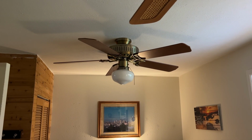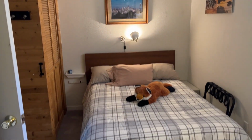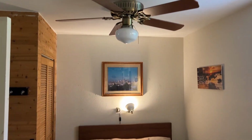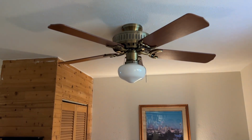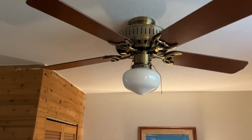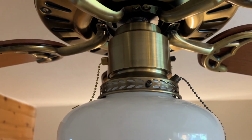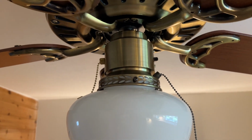And there it is, the finished product. I think it fits really well here in this area. The blades match the finish on the bed frame here close, and it goes well with the other wood accents in the room. I also think the light kit matches very well, considering it's not the same brand. The finishes are very close, so that worked out really well.